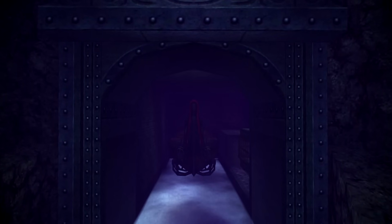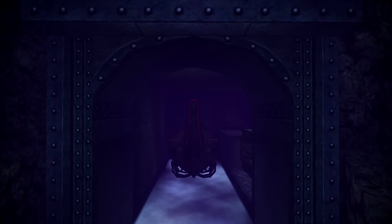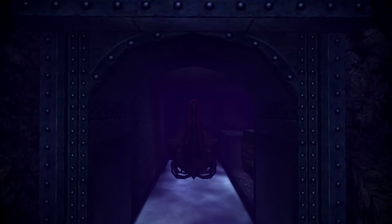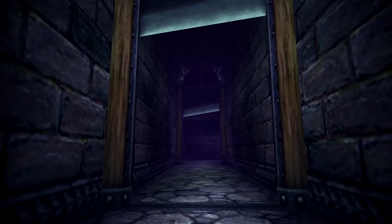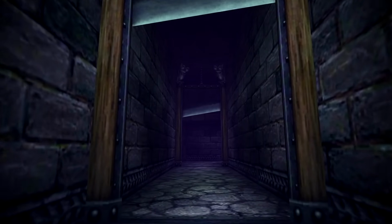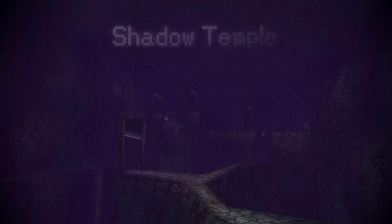This final location represents death and fear, an ugly part of the Hyrulean royal family's history. Bloodshed walls, echoing screams haunting the halls, used to torture prisoners during the Civil War. This is the Shadow Temple.